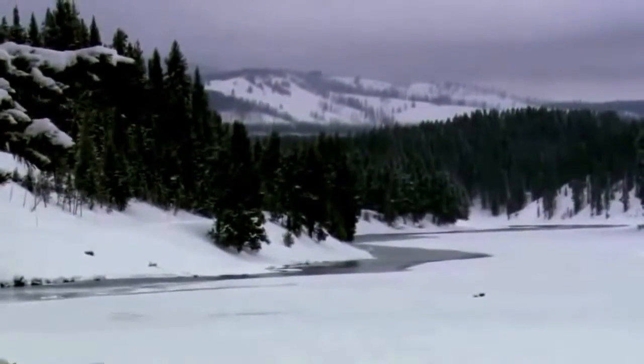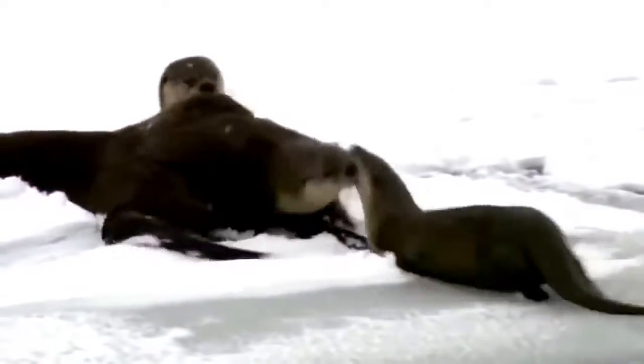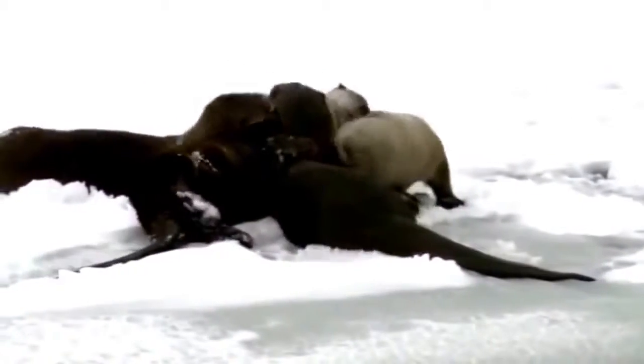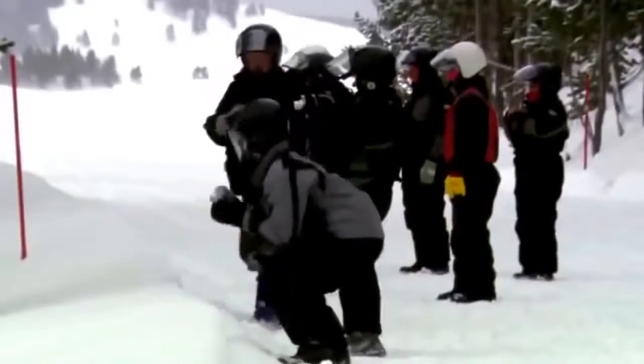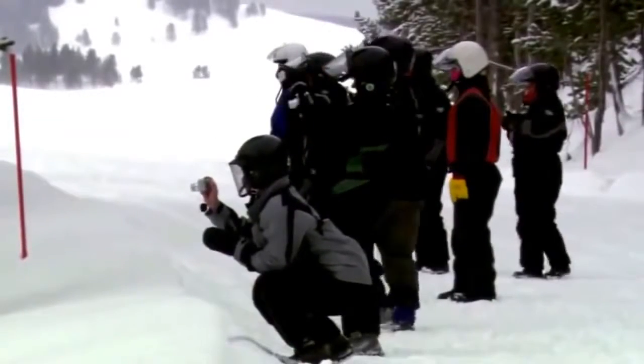Down along the Yellowstone River, the otter family has come together. Even the lame youngster is in their midst. It's a Christmas reunion, and today they have an appreciative audience.